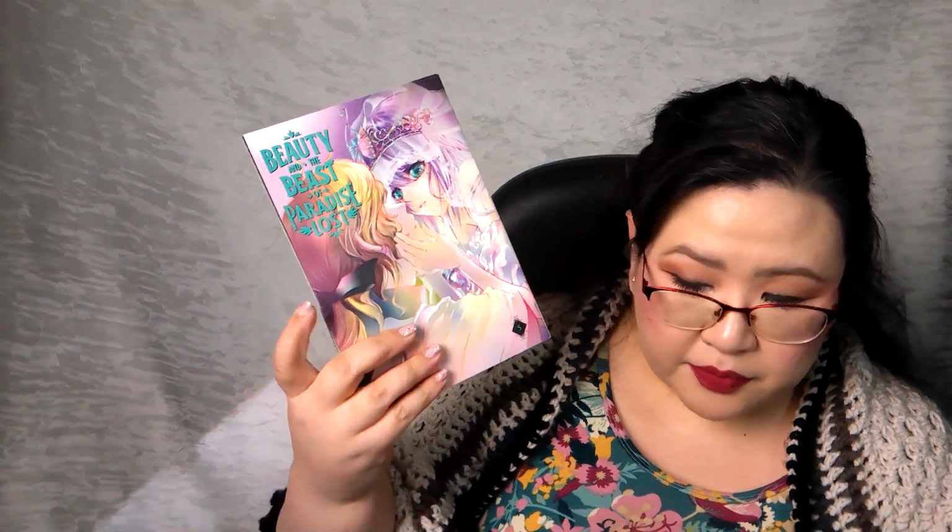We have volume 5 of Beauty and the Beast of Paradise Lost by Kaori Yuki. That cover is just gorgeous. I really love Kaori Yuki's art style. This one is published by Kodansha, rated older teen. This is the final volume. And this is a Beauty and the Beast story with a twist.